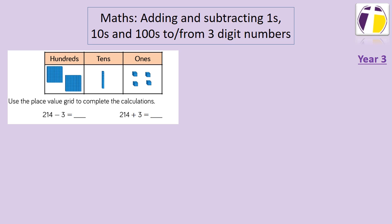So the place value grid shows us 214. We're being asked to subtract 3 ones and add 3 ones. So we're going to be mainly looking at the ones column. And if we need to look at the tens, we will. So look at the ones column, there's currently 4 ones. When I'm subtracting 3, I just would take 3 of those away or cross 3 of them out and find that I'm left with 1 in that column, which shows me the answer would be 211.